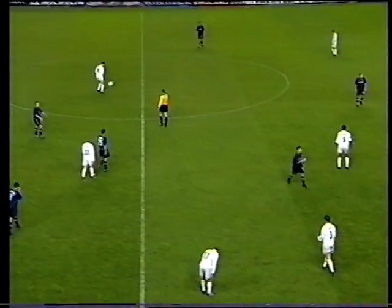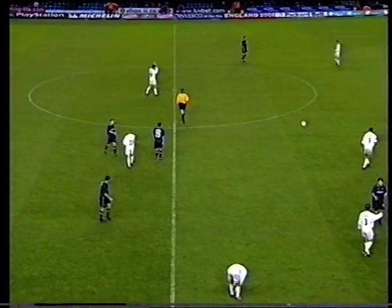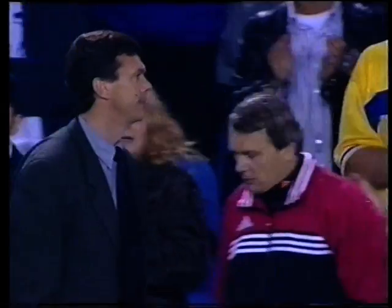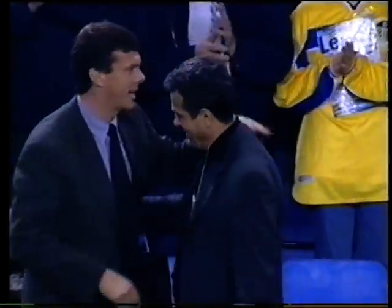No. Leeds United have successfully negotiated the first hurdle in Europe this season. When the draw was made, Partizan Belgrade, with a very good European history and a very good domestic record over the last 16 months.